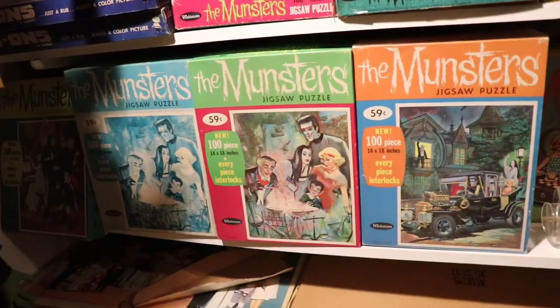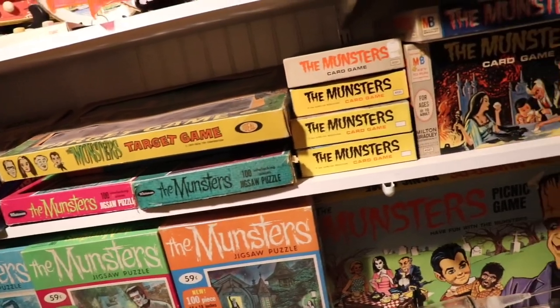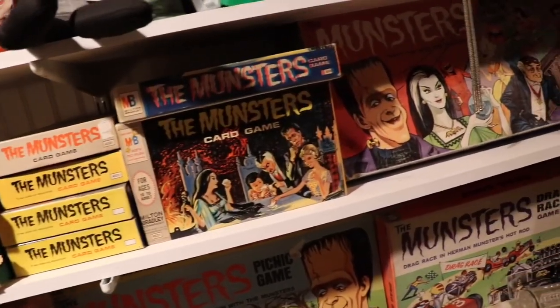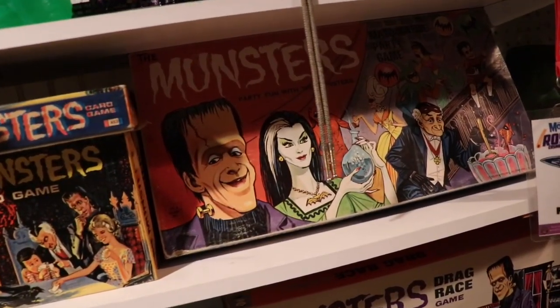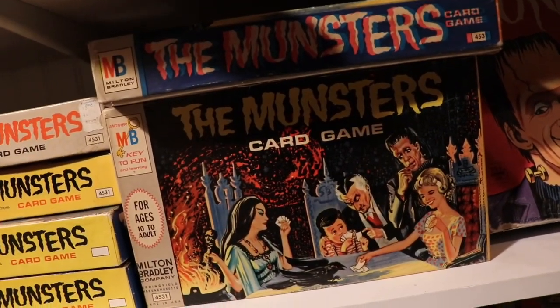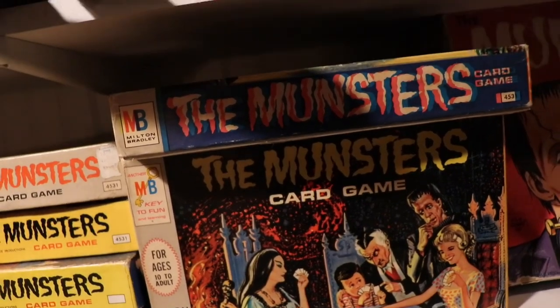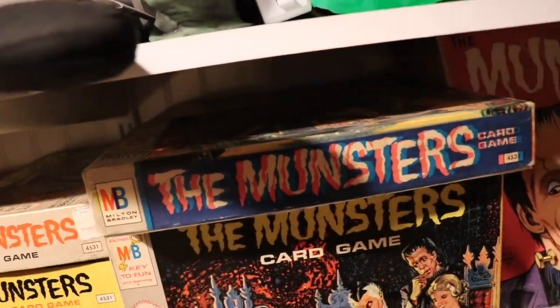Ooh. There's a few Munster puzzles here, and right above it, pretty much every single Munsters game that was ever made, this collector owns them all. Kind of want to play that one right there, the Munsters card game. I really love the art. It's one of the things that I think we love the most about the Munsters. I don't know. I'm really interested in these board games.